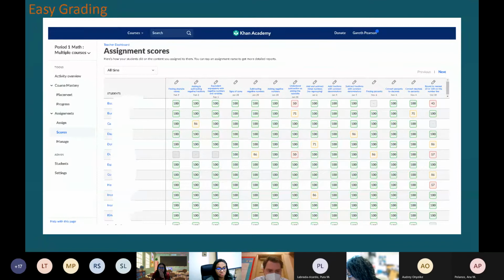Yes. Of course, no problem. Okay, so on the left-hand side, underneath where it says assignments, you have options for assign, scores, and manage. If you just click on scores, this is what pops up. All your assignment scores for all of time.